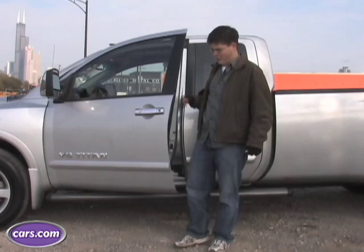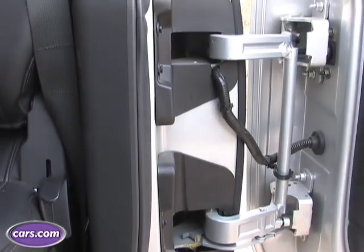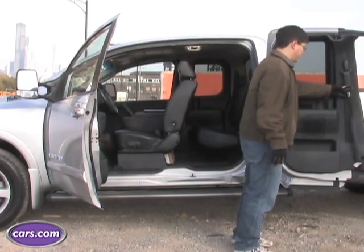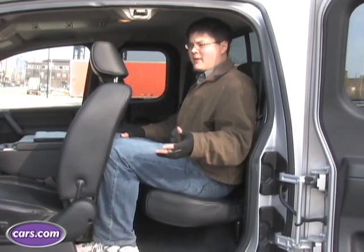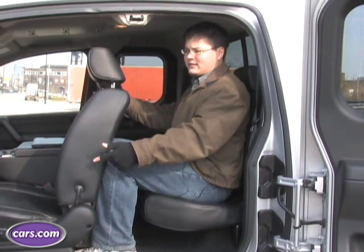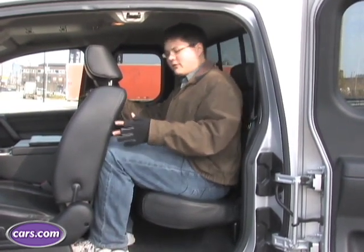Now, the doors open pretty wide, and the crew cab's doors open almost 180 degrees. Unfortunately, this is the driver's side seat belt, and so you have to unbuckle if you're letting anyone out from behind. Now, the back seat is like you'll find in most extended cab pickup trucks. I'm about 6 feet tall, and that seat's where I'd have it to drive, and so you can see the legroom's pretty limited, but headroom's all right.